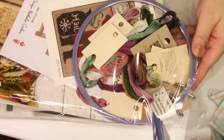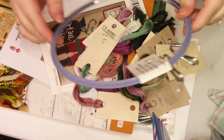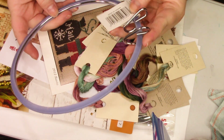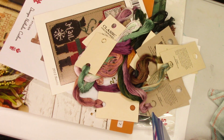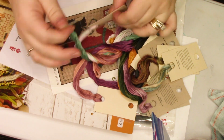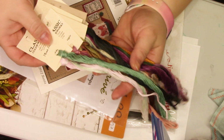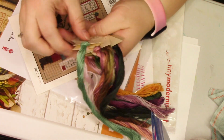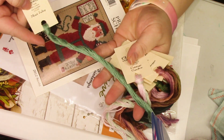Okay, so as far as what I purchased from the Center of Fine Stitchery, I got one of these rings just because I had yet to try this, so it seems easier than the other kind that I've been using. And as you know, I don't really love the Q-snap. So I just got a bunch more threads just because I am trying to grow my overdye thread stash. So first we have Mint Julep.